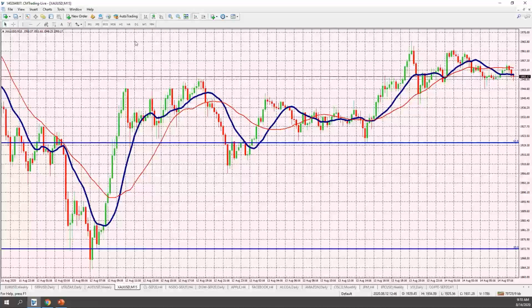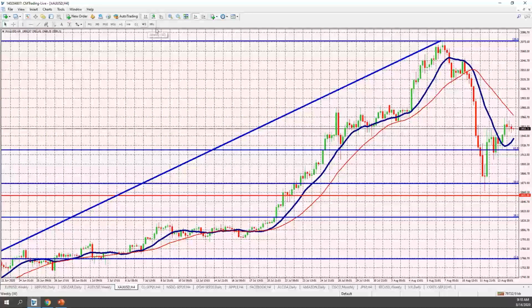Now, looking at a 4-hour chart, let's just take a look at it. I mean, this has been really very, very aggressively volatile over the last 2 weeks. We had the first run up, okay? That's classic, okay? This was especially a run up right before the CPI number.